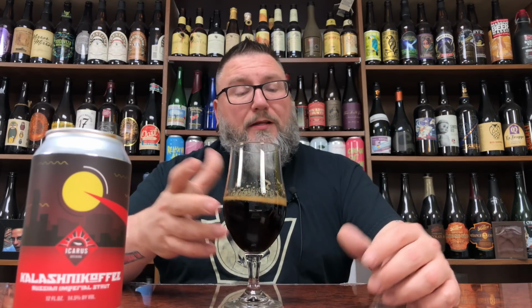And the best part of it is it still tastes like a beer the whole time. Some of these can get so out in left field that it's like, okay, there's so many things going on that there's really not much beer left. This is a beer. This tastes like a beer. It drinks like a beer. It just happens to have a whole bunch of shit going on outside of it.